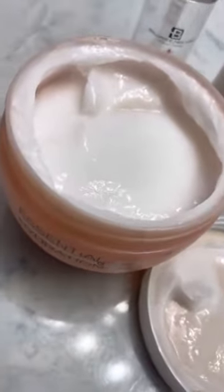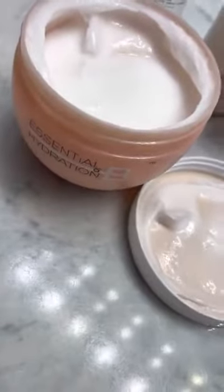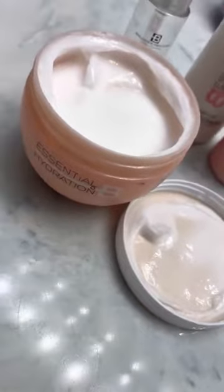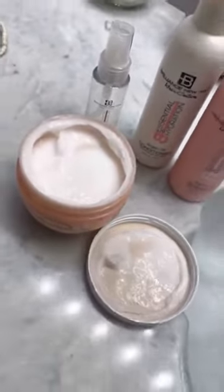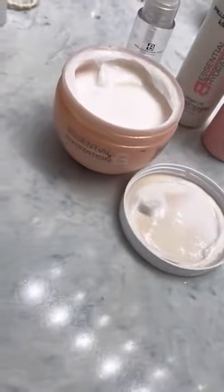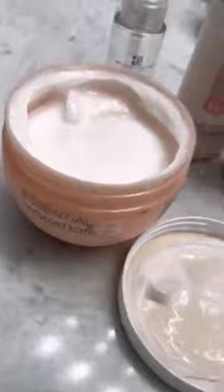It's a pretty thick cream for the hair mask. And I will have to say that the smell smells really amazing. It's almost like a floral type of scent. I'm not really good with descriptions, but it smells like floral powder, like powdery, if that makes sense. So it smells really good, and yeah, this is what it looks like.